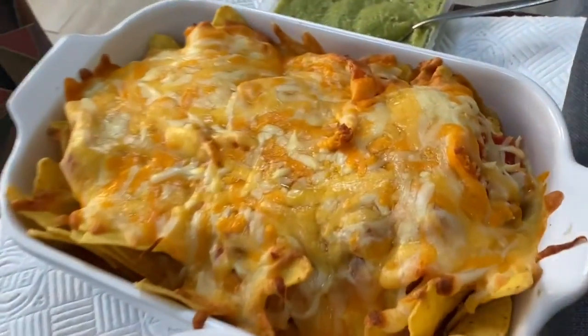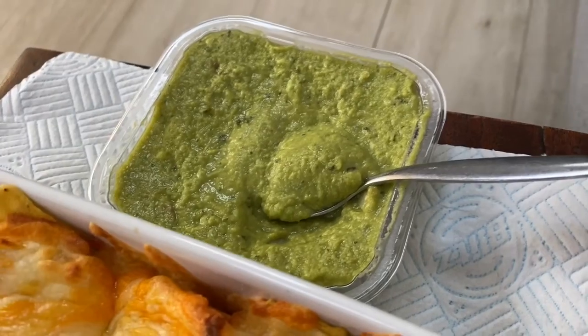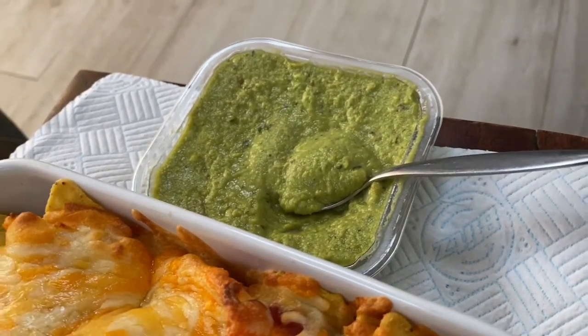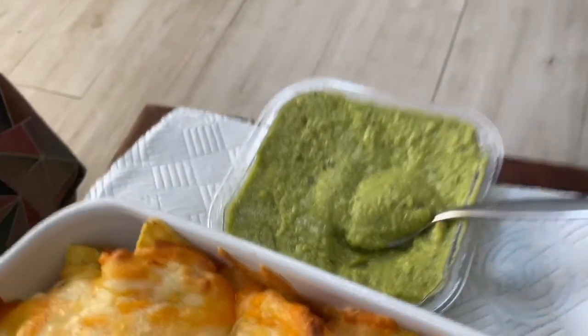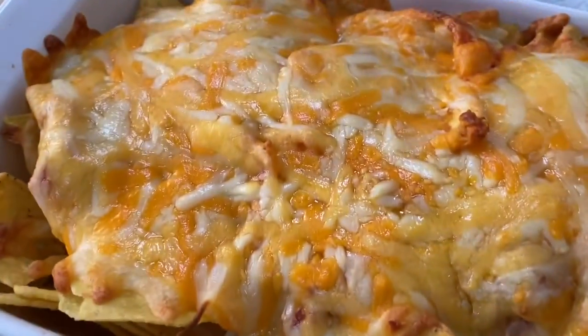And here we have the nachos, looking all lovely and cheesy. Guacamole. Now, you know what I'm like with avocados, but I'm willing to give it a try. I've never tried it quite like that. And of course, some sour cream as well. So they look gorgeous, don't they?